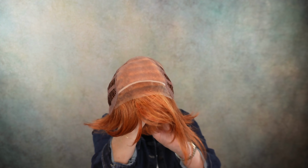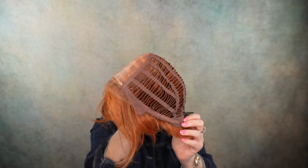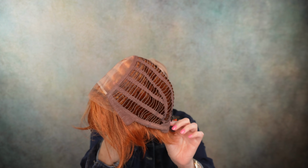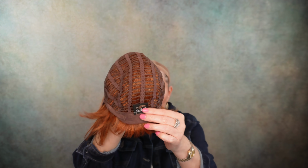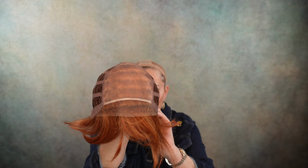It's really beautiful. It is an extended lace front and a mono top. So look at this large mono top and that extended lace front, open wefted, closed ear tabs with stays, and extended felt nape with Velcro adjusters. But it has a really nice mono feature there. Let me zoom in and show you this.